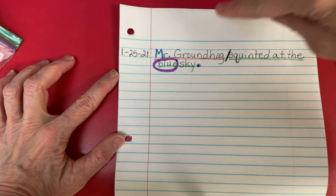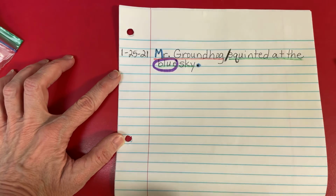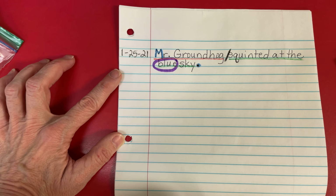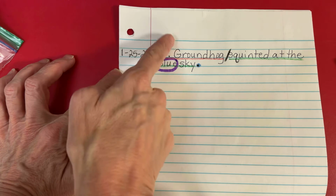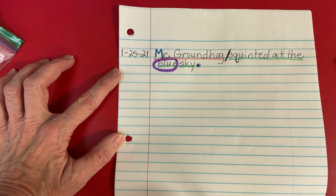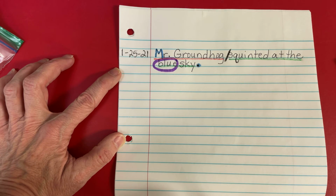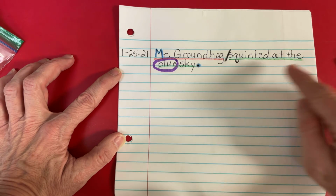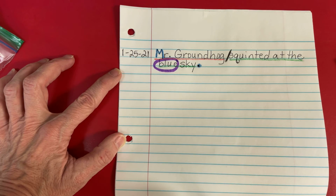Mr. Groundhog squinted at the blue sky. Mr. is an abbreviation. It's also a noun. Groundhog is a thing, and it's also a proper noun. So we will capitalize that. And then squinted is a verb. At is a preposition that starts this prepositional phrase. The is an article. Blue is our adjective, and sky is a noun.